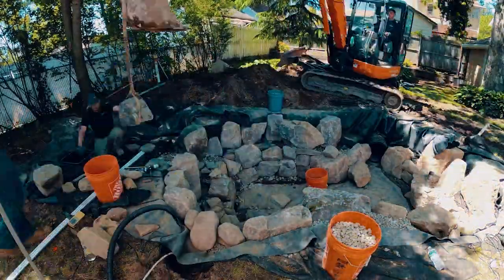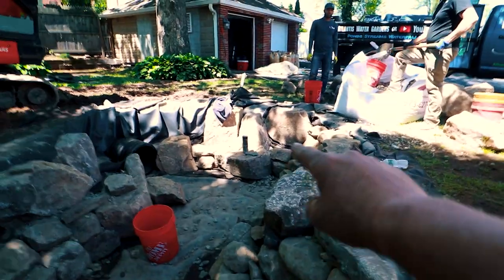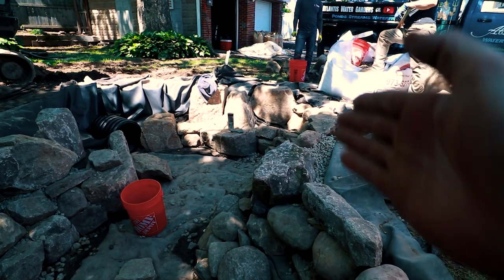We have made some incredible progress so far on this job. Let me show you what we got. So most of our pond is completely rocked in. We've got to complete the edge work here by tucking in the liner.